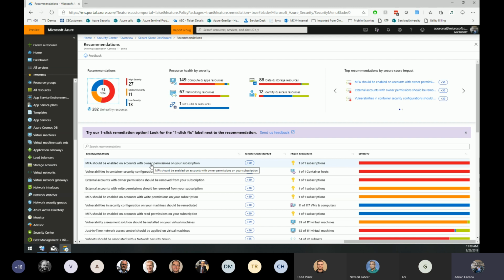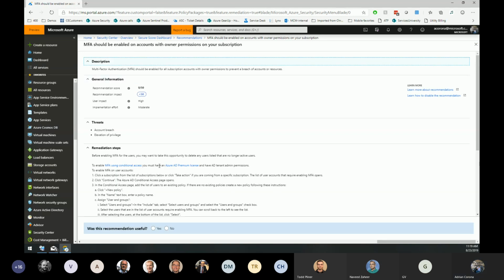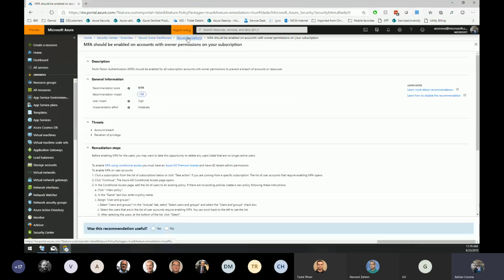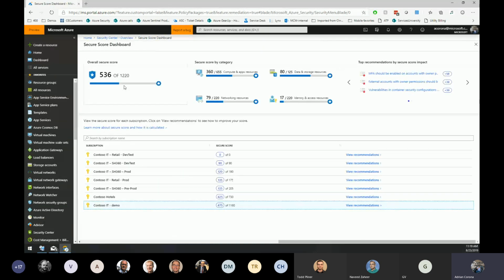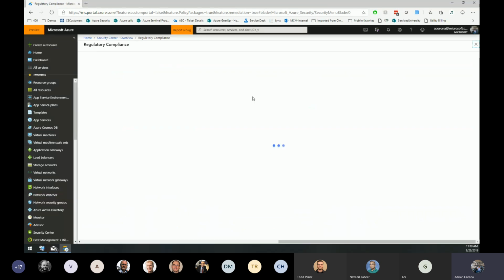So if I were to look into this recommendation and say MFA should be enabled on accounts with owner permissions across my subscriptions, if I implement this change, it's telling me it's only one subscription right now, but if I implement this change, I will get 50 points into my secure score, and that's gonna improve my security posture. So I believe that it provides a really good way for me to prioritize the activities that I want to implement first to have a bigger impact and also improve my posture, right?